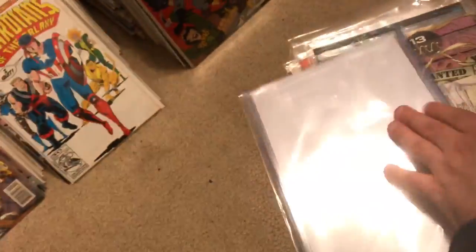So there you go. Again, I'm trying to show the corners and everything for condition-wise. But if you're interested in anything, definitely let me know. I think some of these books, especially the key issues, first appearances, and things like that, are going to be on the rise and pretty hot. You know, Ninjak and Domino and Scott Lang and the Steranko covers, Deadpool first appearance.